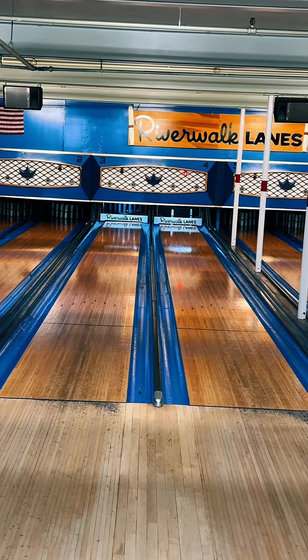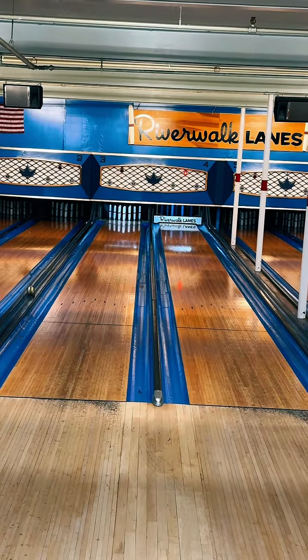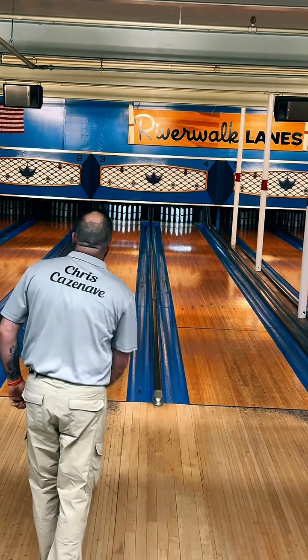Nice game, team. Now, Duckpin also gets 3 throws, so I think people just assume it's the variation of 10 pin, so it must be the same thing.